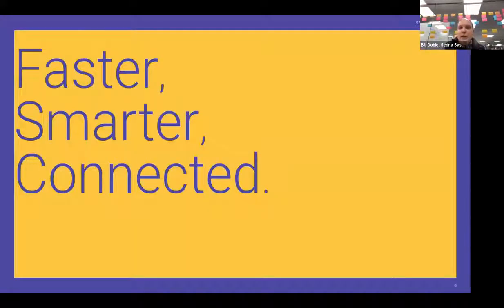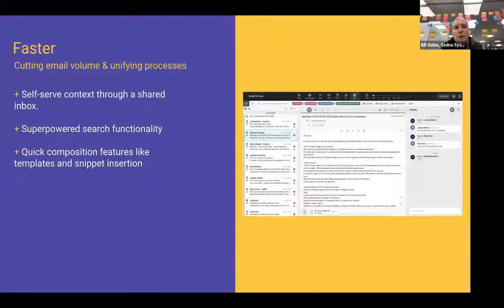What SEDNA does is it attempts to take those weaknesses of email, the sheer volume, the openness of it, and create a faster, smarter, more connected stream. What we do primarily is through three key pillars in the system. The first is context in a shared inbox.